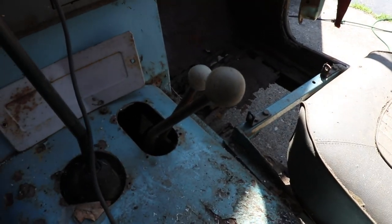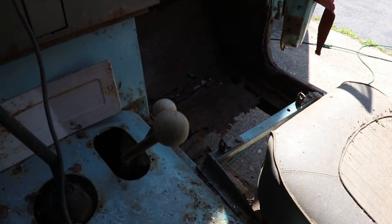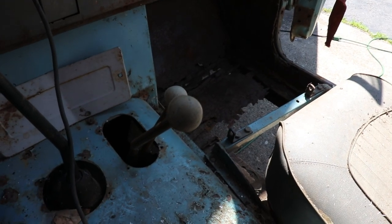Some guy asked me if it had a divorce transfer case. I said, no, I think it's still married.